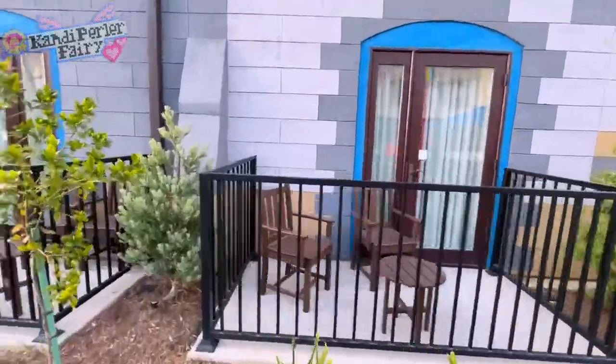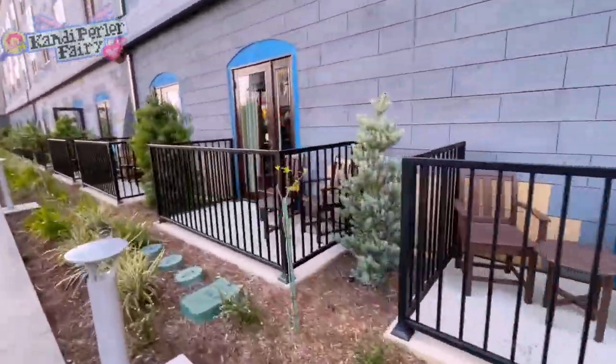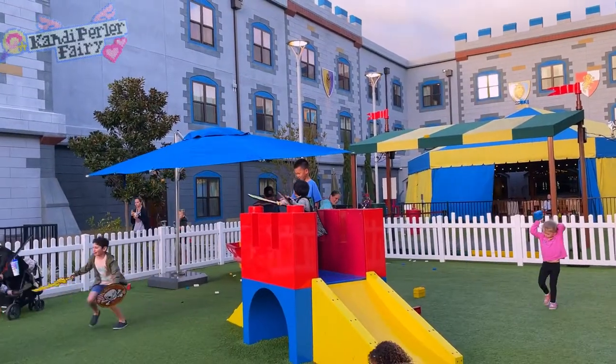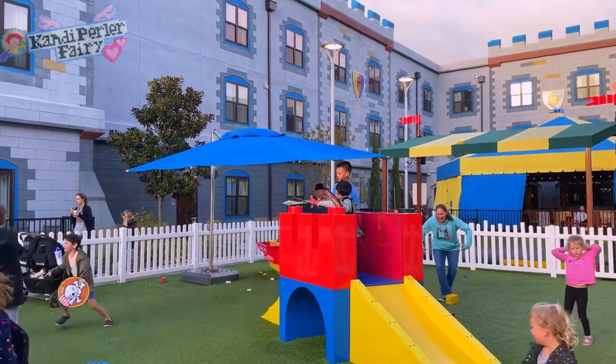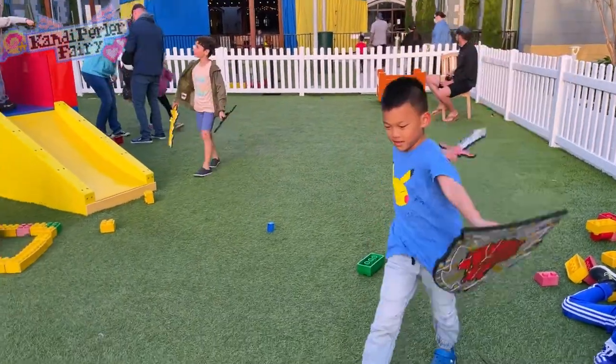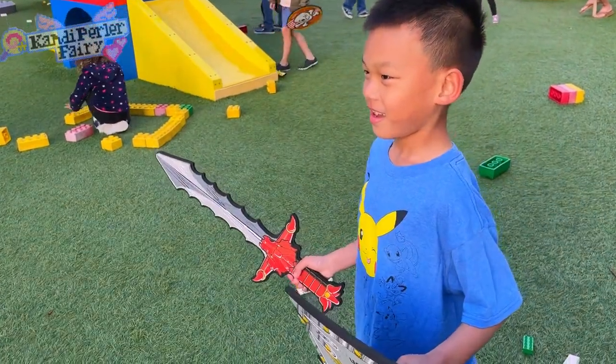So when you're booking and you wonder what the package is that costs 100 or 200 more, this is the package you will get. I think all the kids get that sword and then the shield. So my little one got one for himself and one for myself as well. And then the kids can hang out here and just play with each other.